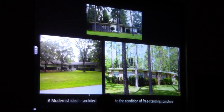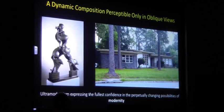There are not terribly many other buildings in Valdosta that approach this modernist ideal of architecture that tends to the condition of freestanding sculpture. The Nichols House, since it can only be seen in oblique, is really best seen when one is in motion, perhaps driving along one of the adjacent streets. It exemplifies an ultramodernism that expresses the fullest confidence in the perpetually changing possibilities of modernity, in which nothing is forever, nothing is certain, everything is always at risk. This is the modern condition that people have been living with since the 15th century, as you know from your art history classes.